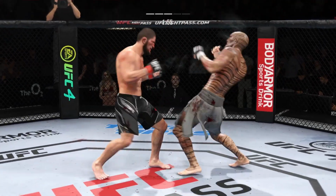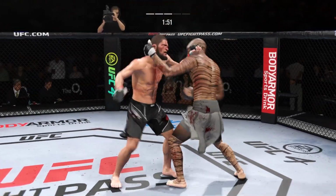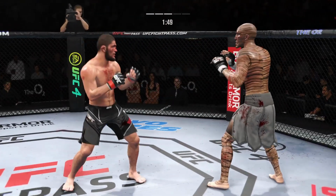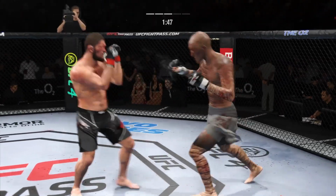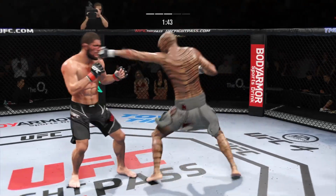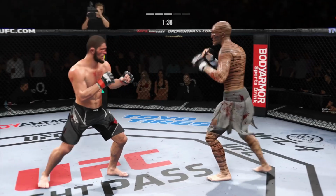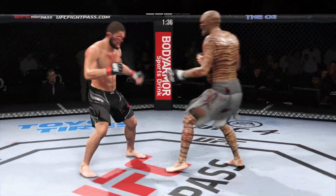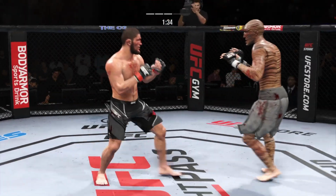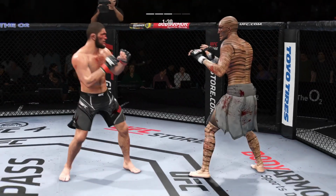Well, you start to really worry about the wrestling, and there's that left hand from Khabib. Underrated. I mean, it's a very underrated part of his game, his ability to stand and strike with anybody in the UFC. Great punch. Oh, massive knee to the head. We'll see if he can follow up. And a nice job at least staying upright on that.